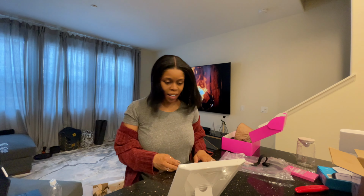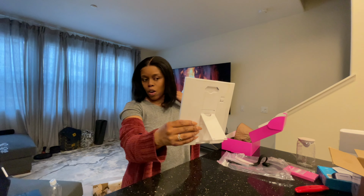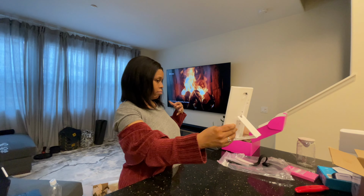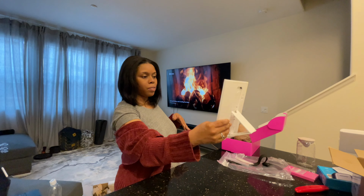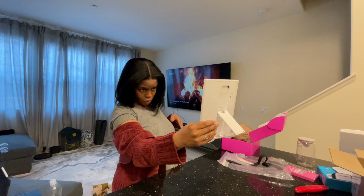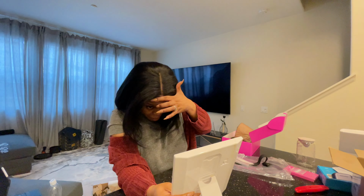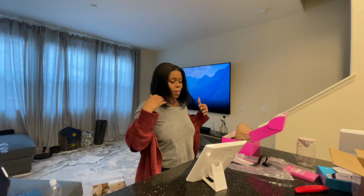I'm excited. I love how light it feels. And I know once I curl this properly, once it has the right bend in it, it's gonna give. I ain't gonna do no middle part though. But I mean, it is kind of giving scalp. Okay.